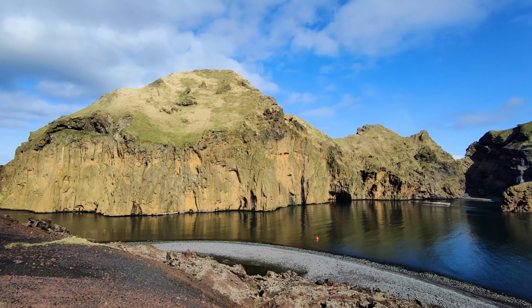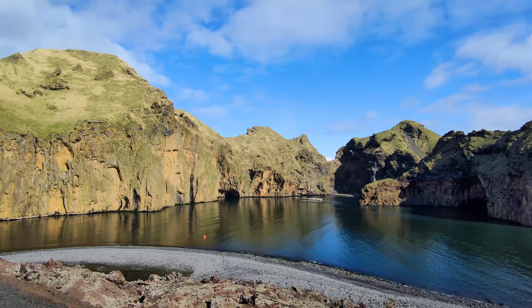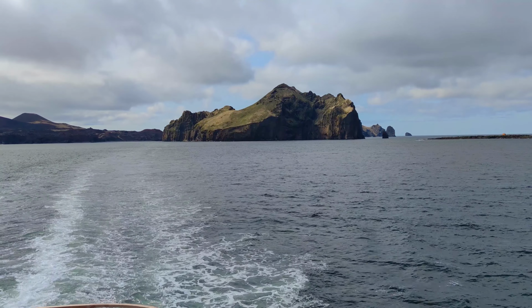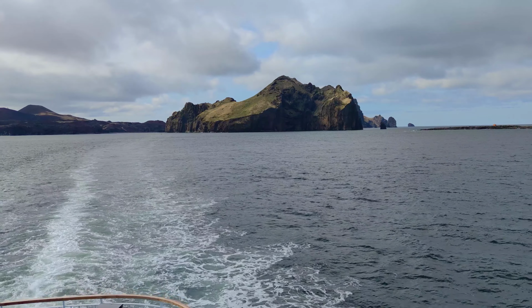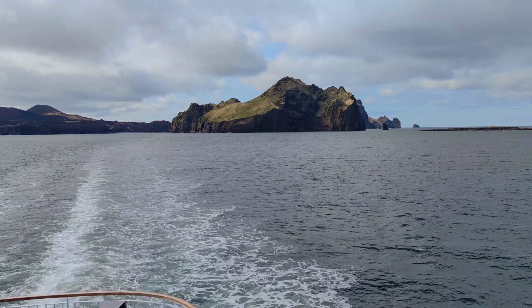From the lava field, we had again an amazing view of Heimaklette. This is the mountain that we hiked yesterday. So now our time has unfortunately ended. It was a really amazing weekend. Lots of hiking, lots of exploring, and we really enjoyed it a lot. It for sure won't be our last trip.